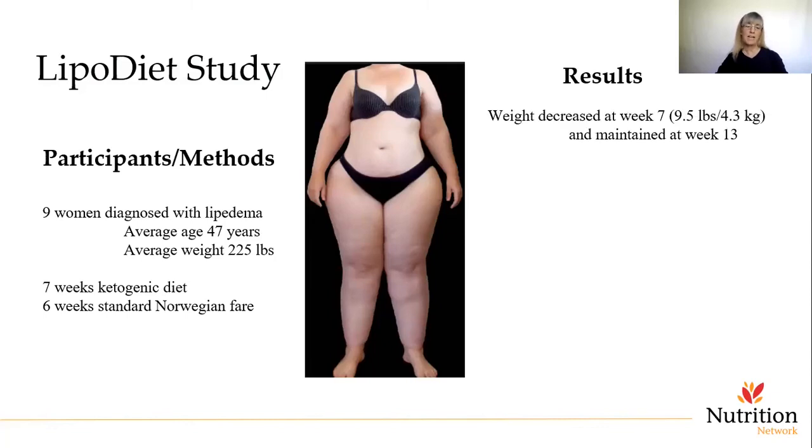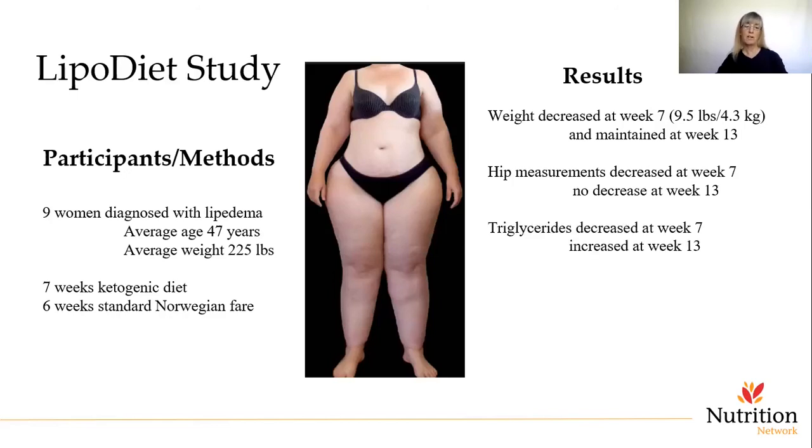Weight decreased 9.5 pounds or 4.3 kilograms after the ketogenic diet, and the weight loss was maintained after the Nordic diet. Hip measures reduced after keto, but did not further reduce after the Nordic diet. Triglycerides decreased after keto, but increased again after eating high carb.